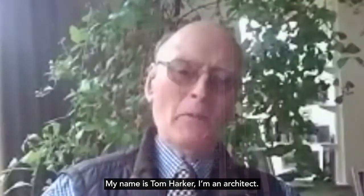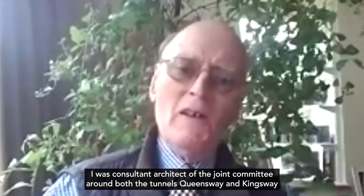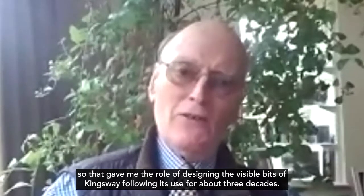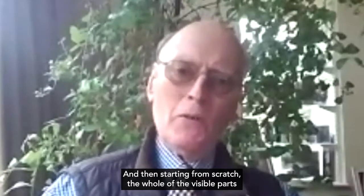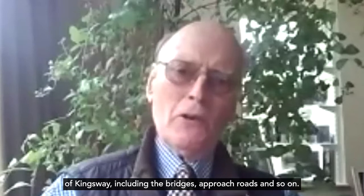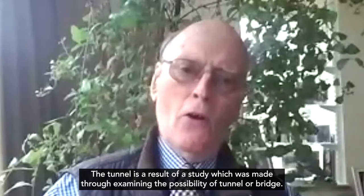My name is Tom Harker. I'm an architect. I was consultant architect to the joint committee who ran both the tunnels, Queensway and Kingsway. So that gave me the role of designing these visible bits of Kingsway following its use for about three decades, and then starting from scratch, the whole of the visual parts of Kingsway, including the bridges, approach roads, and so on.